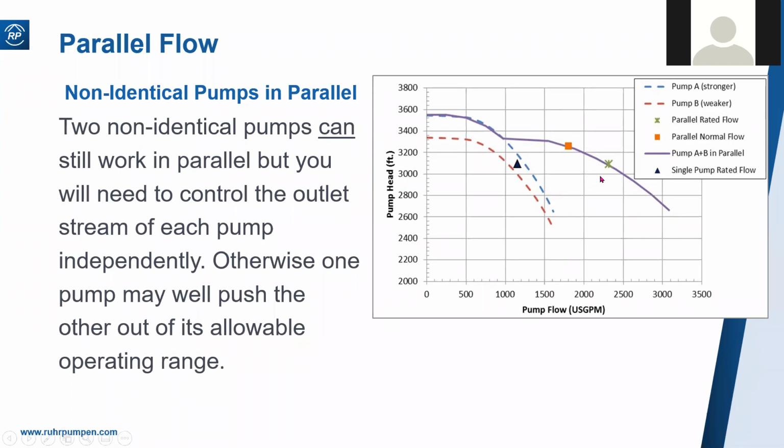This is actually the same curve as I showed in the previous slide, but you could consider it for two dissimilar pumps. Again, here is an operating point. Here's the contribution from one. Here's the contribution from the other. There's quite a bit of difference. One possibility of controlling this weaker pump would be to drive it with a VFD to bring the curve up to this point, or conversely, to use a VFD on this one and bring it down. That would improve their chances of working satisfactorily.